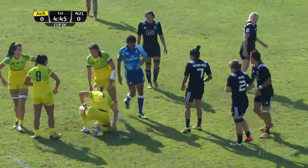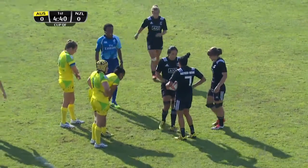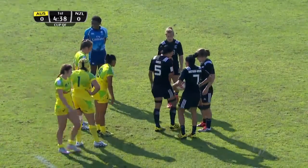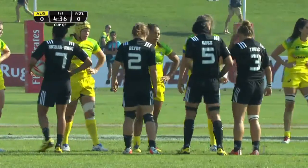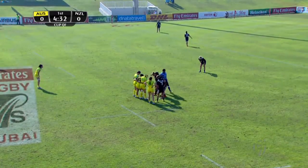It was Kelly Brazier mainly putting the big hits in and driving through with that counter up. Nathan Wong involved as well. She was the one who got her mitts on the ball in the end. So one small battle, New Zealand won one there.